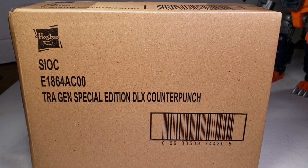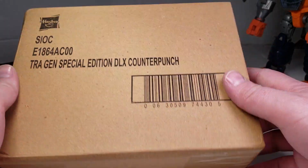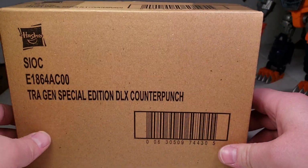This is Transformers Generations Special Edition Counterpunch. Deluxe class from Hasbro. They give you this mailer, kind of like Bandai, so that's pretty cool. I wanted to show that off.